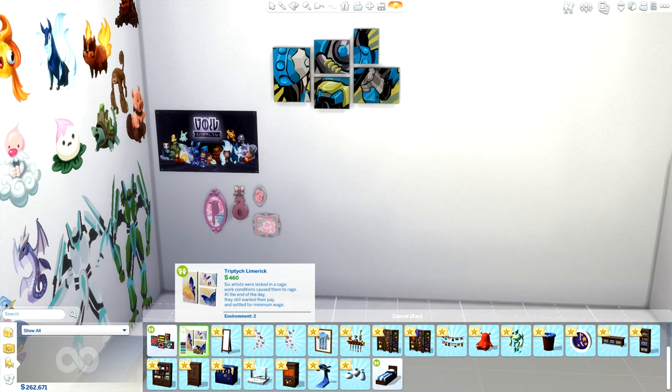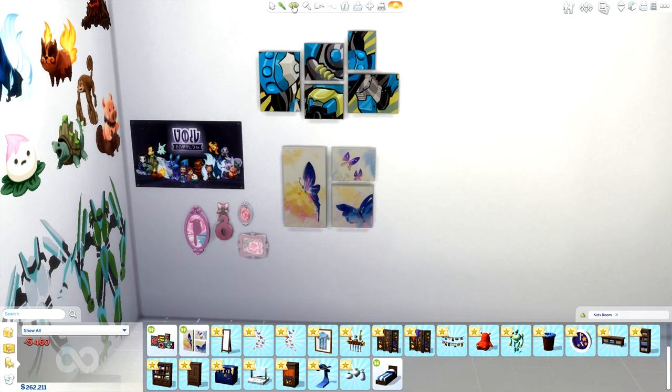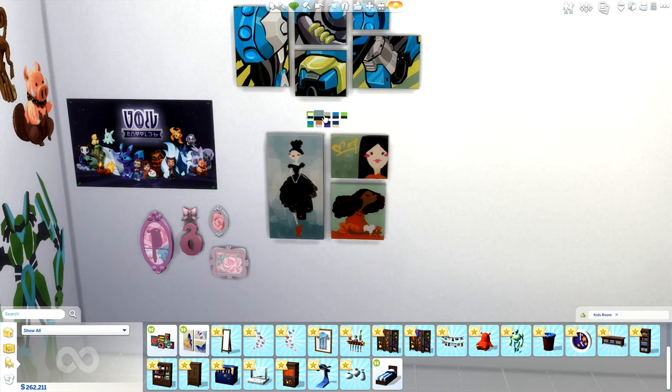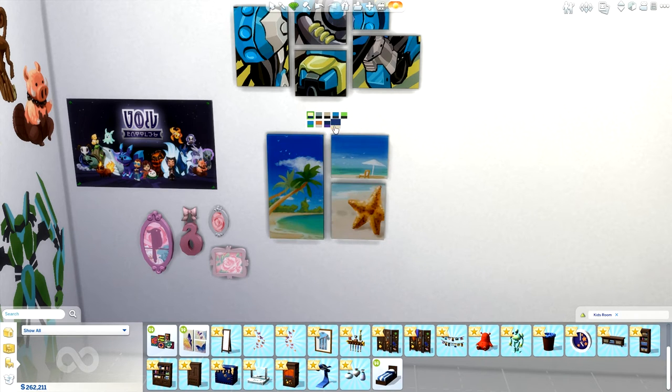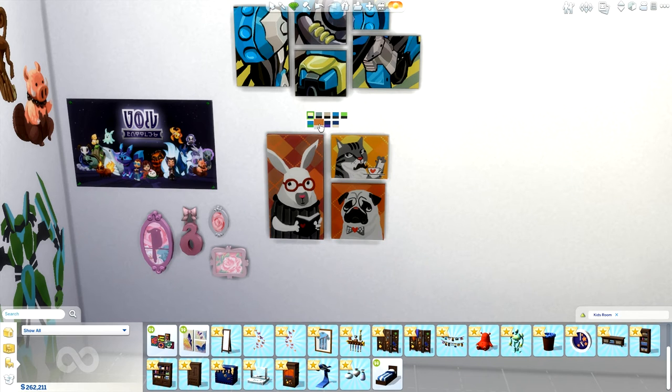Alright. Then we have the triptych limerick. Alright, this is what we saw in the other room. So it's got butterflies, it's got the girls, and more girls, and a plane, another plane, beach scene, that's cool. Outer space, I really like that one. It's got animals, mustache kitty, a bunny rabbit reading, and the bowtie pug. So cute.